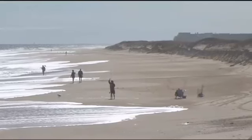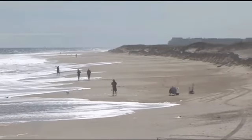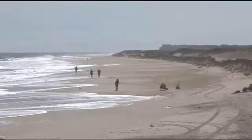But Pratt says there is a key distinction. Displaced does not mean disappeared. The sand has been pushed back to the sandbar, but he says much of it is likely to return in the next few weeks or months, depending on weather conditions.